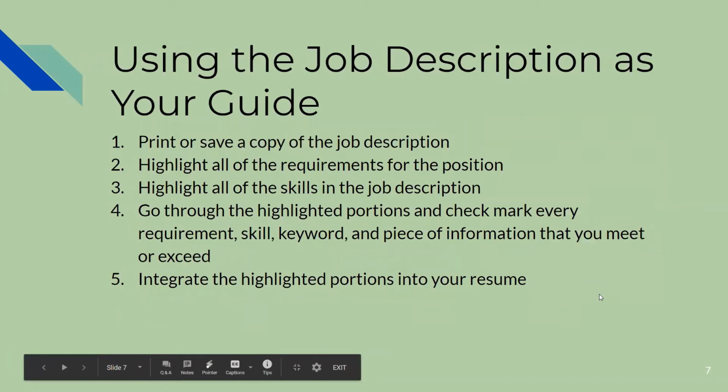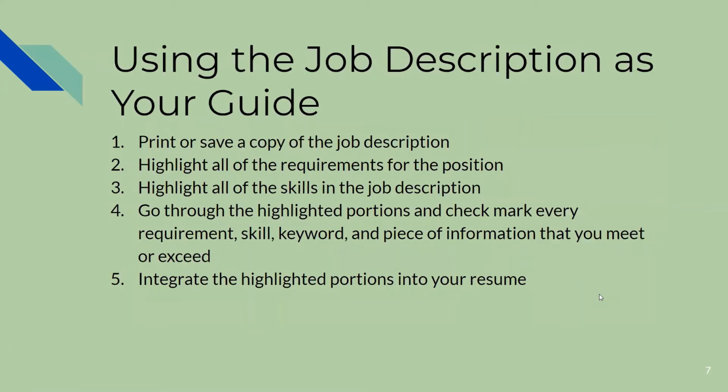Using the job description as your guide. First, you'll want to print and save a copy of the job description, highlight all the requirements for that position, highlight all the skills in that job description, go through the highlighted portions and check mark every requirement, skill, keyword, and piece of information you meet or exceed, and integrate the highlighted portions into your resume.